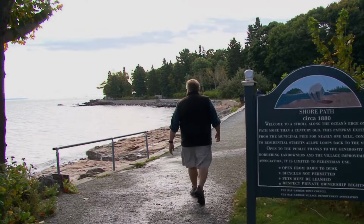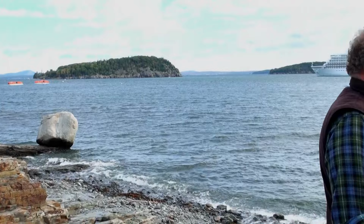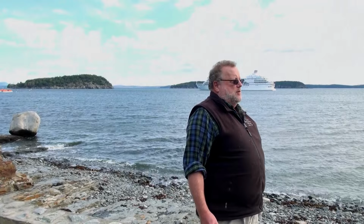Balance Rock here along the shore path is a glacial erratic, which was dropped by a glacier in the spot pretty much where you see it now. Although old postcards from around 1900 show that it stood in a different position and has since been knocked on its side by wind and waves.